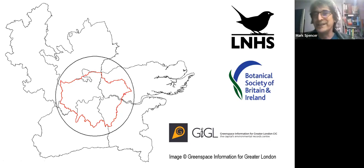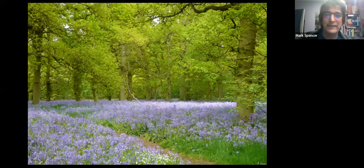So Woodlands. For many people, many of whom are maybe based in England, Wales, Scotland or Ireland, this is the quintessential image of a woodland from the British Isles, Britain and Ireland. For those of you from further afield, this is probably an image that you're not so familiar with, or you may well have heard about: a bluebell wood in spring.